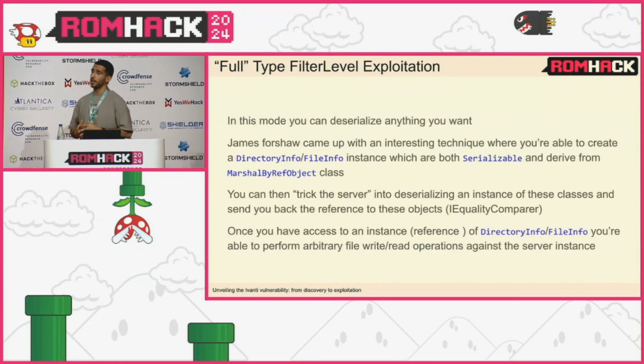What happens when we're exploiting a .NET remoting server which is using type filter level full, which is not the default one? Well, basically, you can achieve remote code execution. James Forshaw did an amazing job covering how exactly this works. As an overview, he realized that he can instantiate a DirectoryInfo or a FileInfo class instance, and that object will stay on the server side, and then he can access a reference to that object from the client side. So you can do file system operations, as the names suggest, DirectoryInfo and FileInfo. You can basically do file system operations on the server side, and then write files, read files.